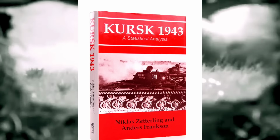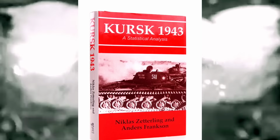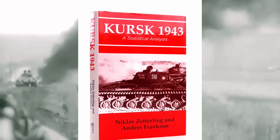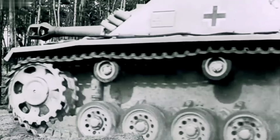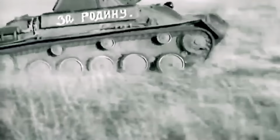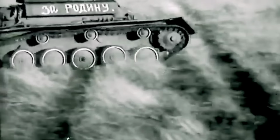Zetterling and Frankson reproduce a couple of these German divisional breakdowns in their statistical study of Kursk, including 6th and 7th Panzer divisions. In those samples, you see mines and anti-tank guns showing up prominently as causes, alongside a smaller contribution from enemy tanks and artillery. The tables are small and not meant to stand for the whole battle, but they match the Soviet pattern. Tanks are just one actor in a battlefield full of tank-killing hardware.